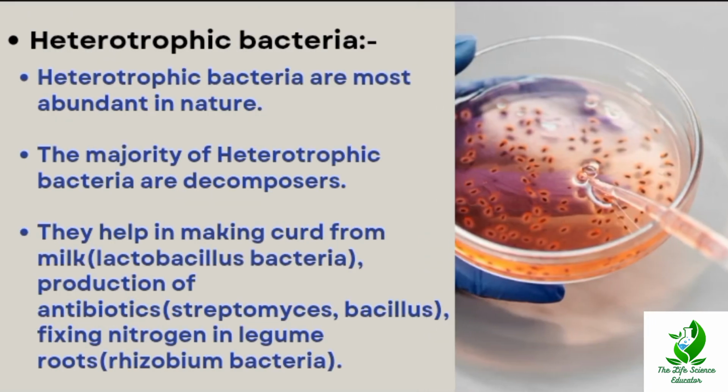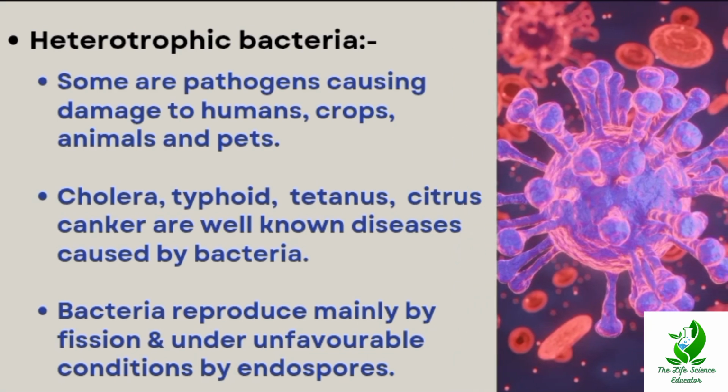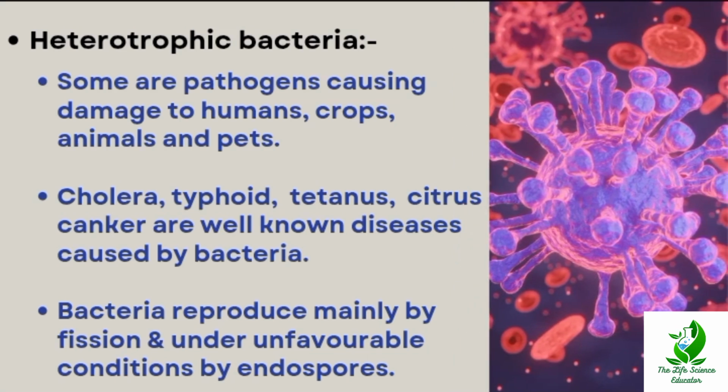And the next one is heterotrophic bacteria. Heterotrophic bacteria means they depend on various other organisms for their survival. And heterotrophic bacteria are most abundant in nature. The majority of heterotrophs are decomposers. They help in making curd from milk, like Lactobacillus bacteria, production of antibiotics like Streptomyces and Bacillus, and they help in fixing nitrogen in legume roots, for example Rhizobium bacteria. And some are pathogens causing damage to humans, crops, animals and pets. Cholera, typhoid, tetanus and citrus canker are well-known diseases caused by bacteria.